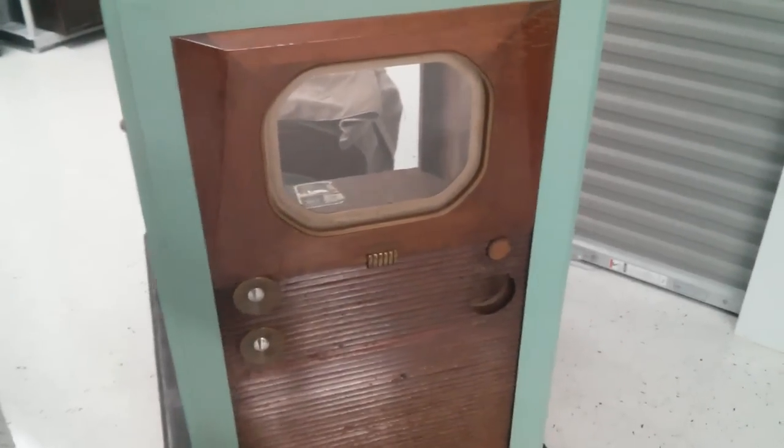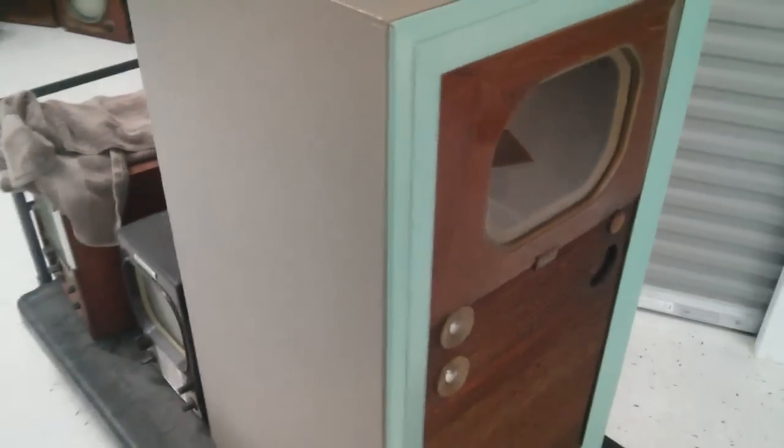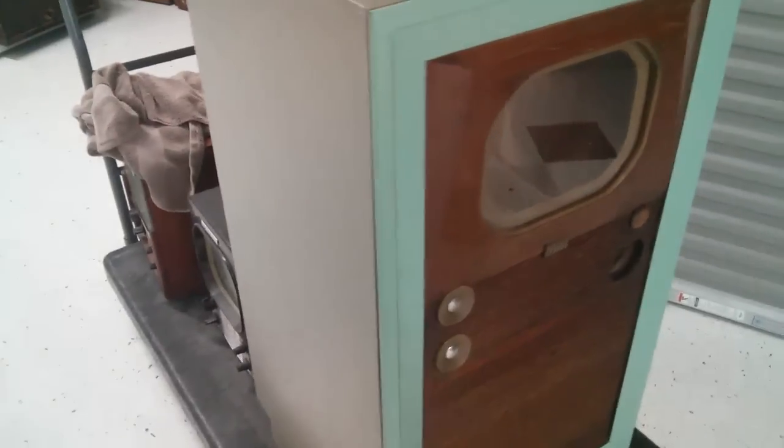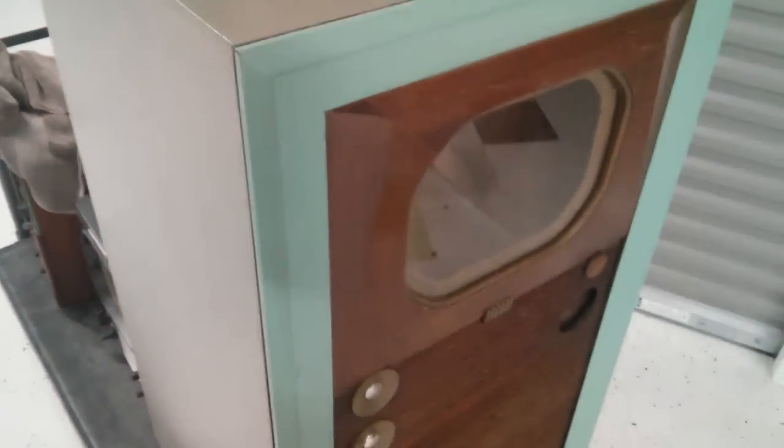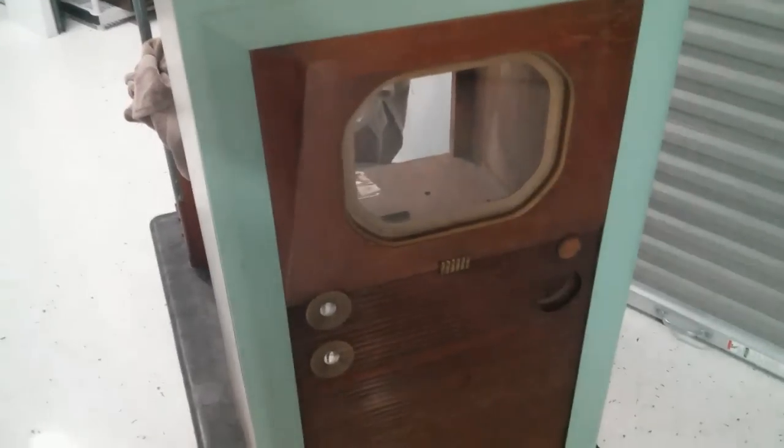You may recall I picked up a 721 off of Craigslist for just 20 bucks a year or two ago that came with a really rough cabinet, but the chassis is in such good condition and all original, and it actually pretty much works. I did a video on it where it was working right off the bat with its old parts, and I replaced one cap and it worked even better. So that's the chassis I want to put in here.